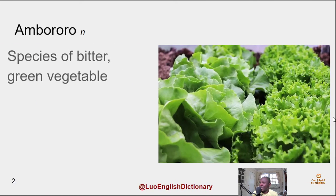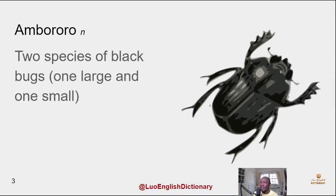The second one is ambororo, which is a species of bitter green vegetables. And the third ambororo is a species of black bugs. There is a black bug called ambororo. There's a big one and a small one.